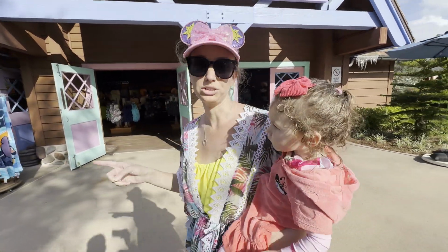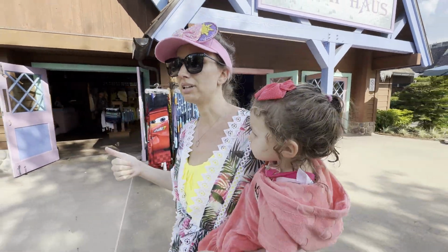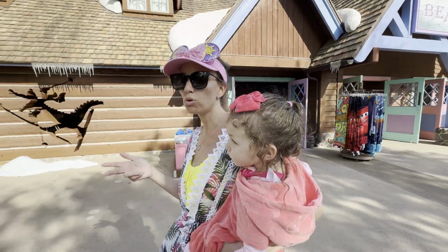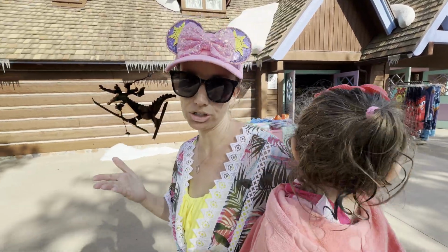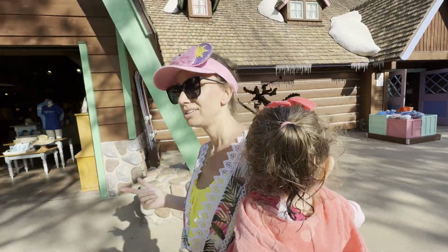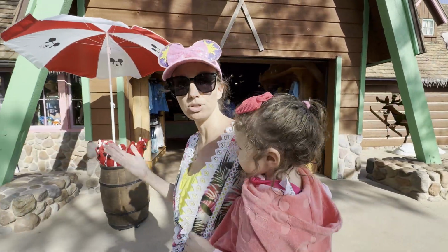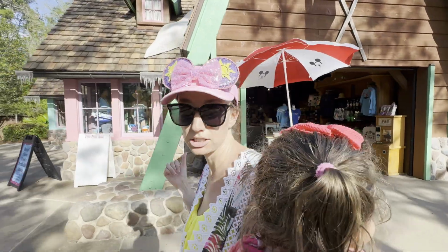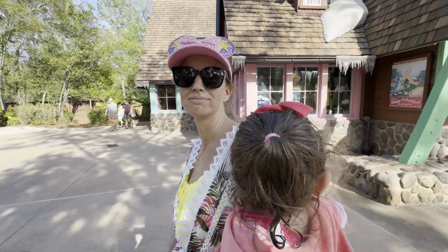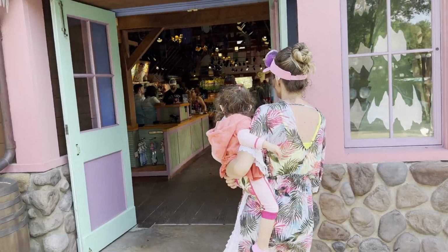First of all, adorable name. So cute. But they have a lot of great brand name swimsuits. If you forgot a swimsuit, sandals, hats, and then of course all the Blizzard Beach merch. And Tommy Bahama button-ups for the dudes. If you're getting dressed up all fancy for dinner after Blizzard Beach, you're ready to go. So lots of good stuff in the beach house. I mean, look at the icicles. Come on.